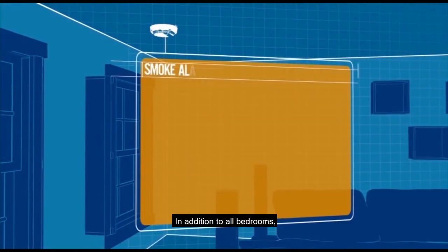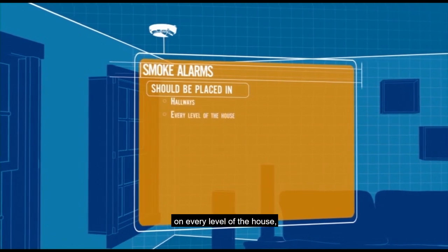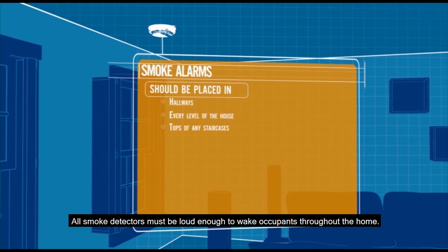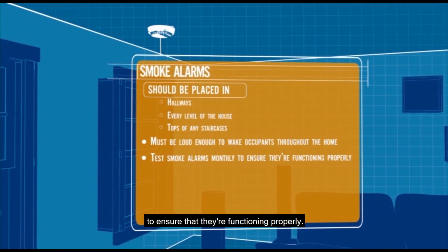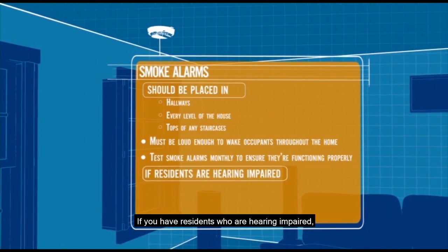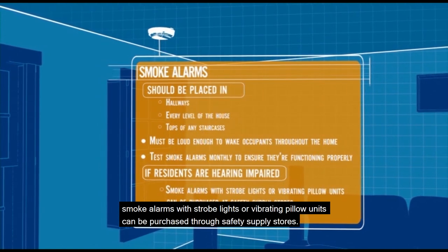In addition to all bedrooms, smoke alarms should be placed in all hallways, on every level of the house, and at the top of any staircases. All smoke detectors must be loud enough to wake occupants throughout the home. Test your smoke alarms monthly to ensure that they're functioning properly. If you have residents who are hearing impaired, smoke alarms with strobe lights or vibrating pillow units can be purchased through safety supply stores.